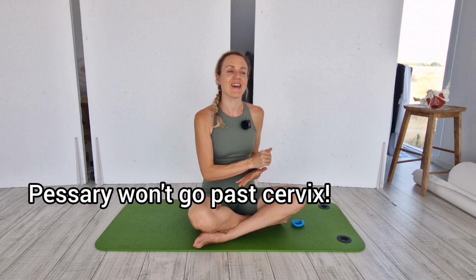First and foremost, a pessary can go quite deep and up into the vaginal canal, but sooner or later, even if you have a naturally longer vaginal canal, it will encounter the uterus. And there is absolutely no way anatomically the pessary will move any higher than your cervix. So it might be very deep in your vaginal canal, but it does stay in your vaginal canal. This is important to mention.